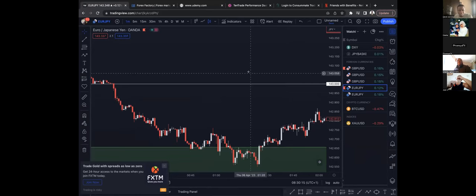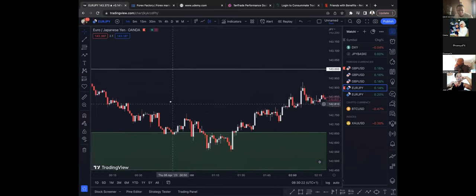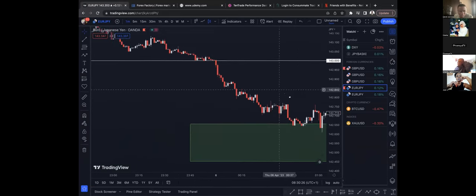So I believe everybody can still see my screen, though it's now smaller. But I believe everybody can see it. So let's look for hammer, or rather hanging man.